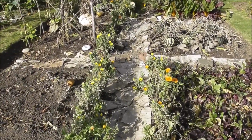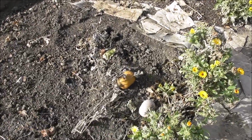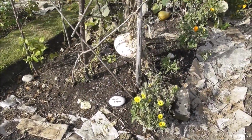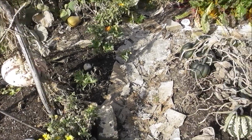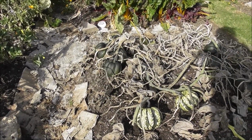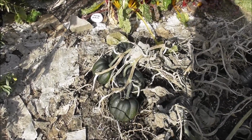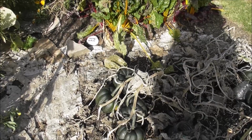Let's have a little closer look. The sole baby butternut that grew in this bed. There's the gourd that didn't break off. Masses and masses of carnival. I don't know why I'm saying it like that. Carnival! Yeah, so that bed's going to be cleared.